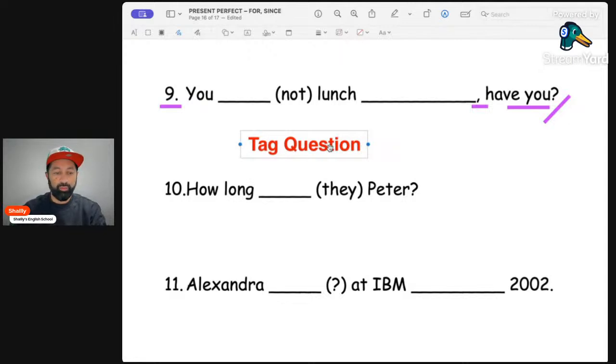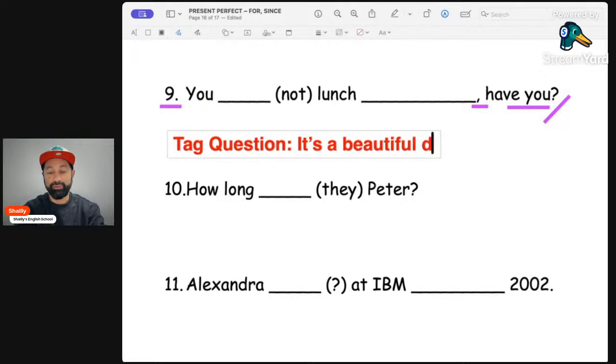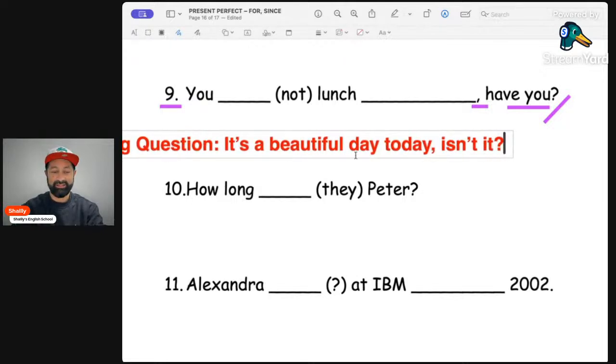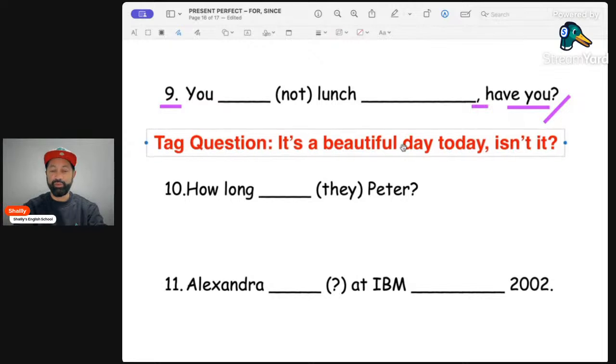All right, so what would be here? And just to give you information, a very common tag question would be, it's a beautiful day today, isn't it? It's a beautiful day today, isn't it? That's a very common tag question.